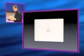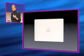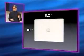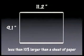Now, what's really interesting about this, and hard to tell from a distance, is how small this thing really is. It's about 9 by 11. And if you notice, that's not much bigger than an 8.5 by 11 sheet of paper, right? Now, I've punched a hole in this photograph for an 8.5 by 11 sheet of paper, and you can see how little pokes out from that paper. As a matter of fact, the iBook is only 9% larger than an 8.5 by 11 sheet of paper. It's amazingly small and 1.3 inches thick.